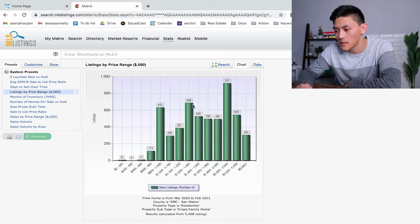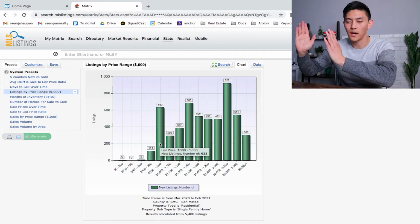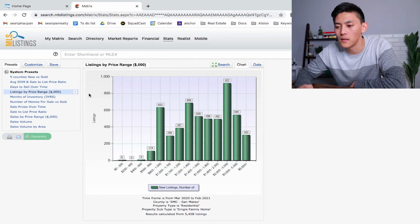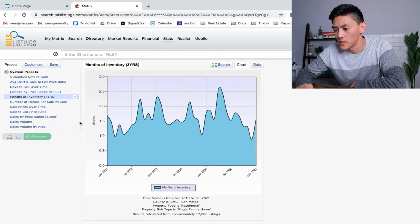Our listing prices are the same as before. Obviously these are shifted more towards the right because the Peninsula costs a little bit more than the South Bay and Santa Clara County. If we look at the months of inventory, you can see that this one has an uptick as well. So properties are sitting longer and they're not being sold as quickly as before.